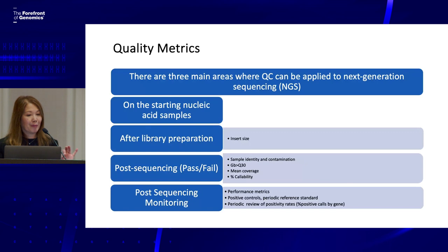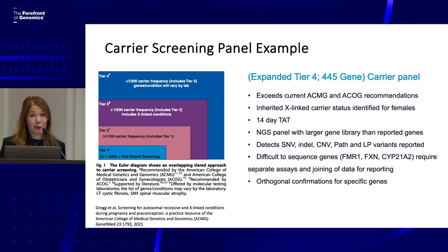Just wanted to give a brief example of our carrier screening panel that we do in our laboratory.